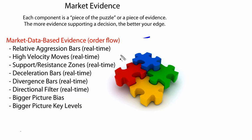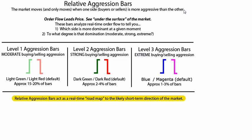And one of the really key important parts is what we call our relative aggression bars. What we're looking for is these level 2 and level 3 aggression bars, which tell us when buyers or sellers are really coming in strong, because it's aggression that moves the market. So we're seeing in real time whether buyers or sellers are stepping in, and to the degree that they are: moderately, strongly, or extremely. And we follow along with: is there follow-through, is there rejection, is that what we expect, is this counter to what we expect?